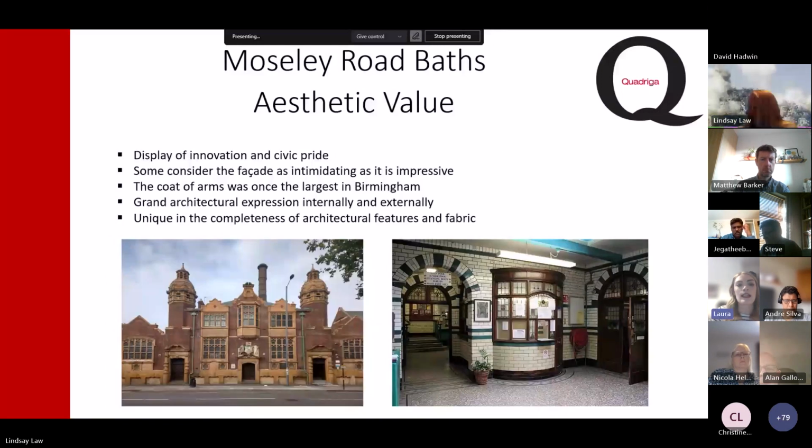And then aesthetic, as Lindsay mentioned before, isn't really about whether you or I think a building looks pretty, because for what it's worth, I do think Moseley Road looks nice, but it's so much more than that. So Moseley Road Baths is a huge display of civic pride. It's sort of putting Birmingham on the map, trying to encourage the people of Balsall Heath to get involved. The kind of issue we have with this now is that the demographics of many areas have changed, including Balsall Heath. And Balsall Heath is a really, really diverse, very rich sort of cultural area.